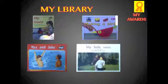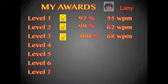When a student has completed a reading level with 95% accuracy or higher, the reader would receive a badge showing that he or she has completed the reading level successfully. A student could view his or her progress by visiting the awards page that would be available in their personal library. In the My Awards page, students could view their progress as well as see their accuracy score and words per minute or fluency score for each reading level.